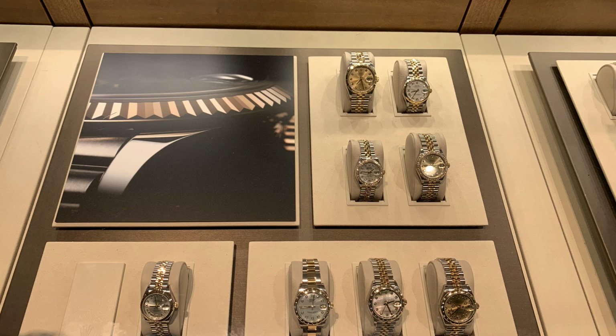And yes, you read the title right. I did get an Oyster Perpetual green 41 millimeters. It is probably the classiest watch ever. And I think it's one of my favorite out of the entire collection because I have held other watches. And I will get into that with my review. I will get into that basically with everything.